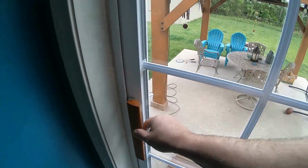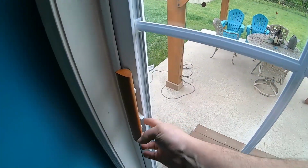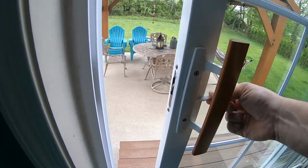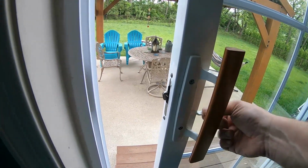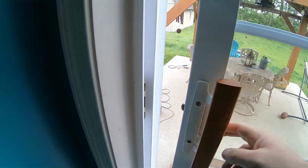The other issue we have, this handle always comes loose. I constantly tighten this handle. The lock has been busted forever. So you're gonna see I kind of makeshift made the lock come out a little bit, but this mechanism does not actually catch on that latch. So you can see nothing works there. That's been busted for a while.